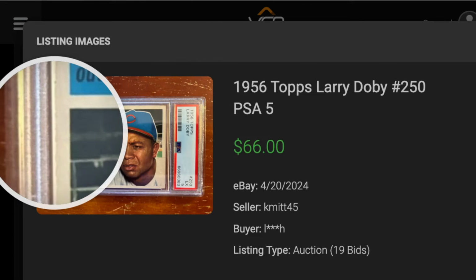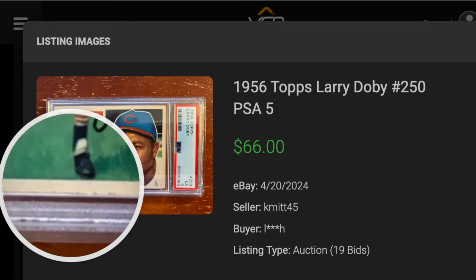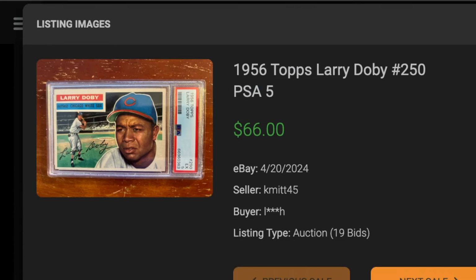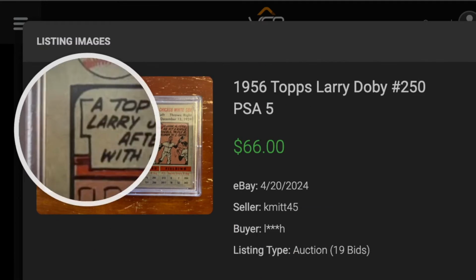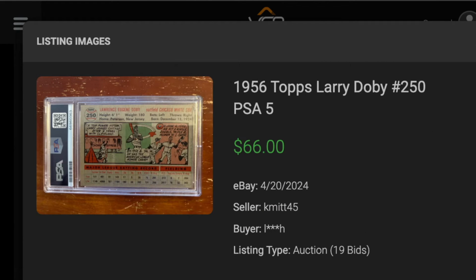Not the greatest picture. Pictures really matter. I think they make a huge difference in auctions. It's a decent looking card, but you want to have really good photos if you're going to do some auctioning on eBay. If the card is good and you have a better photo, then I think that's going to help you in your favor.